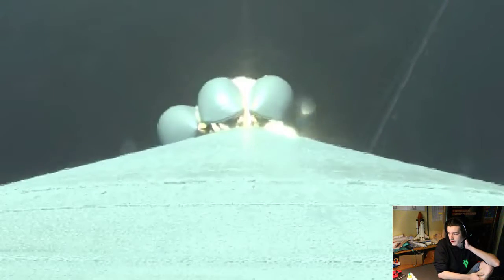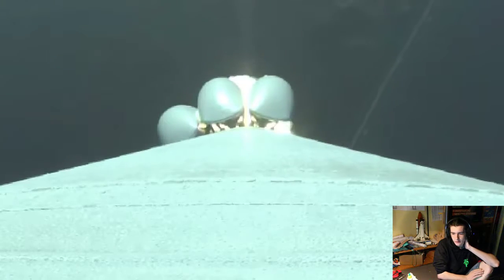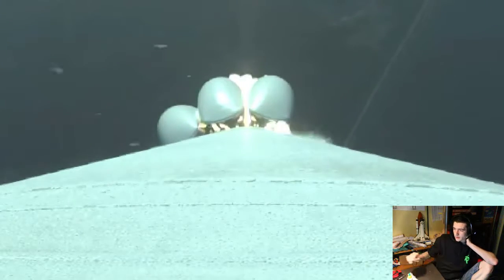30 seconds in. And vehicle's now passing Mach 1.